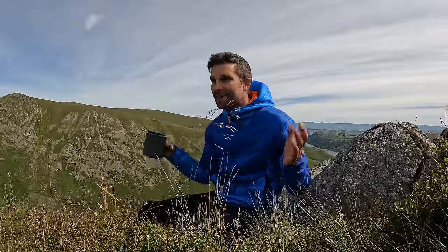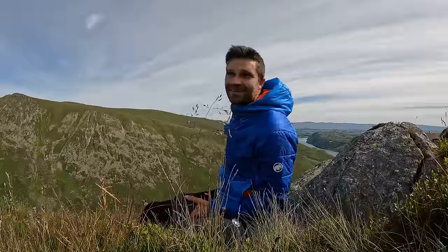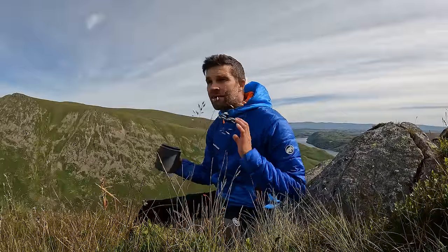But this is what it's all about, getting out and just enjoying life as much as possible in the great outdoors. And this is what it is, this vast space that we've got in the UK that is just incredible. You just need to get out and see it.